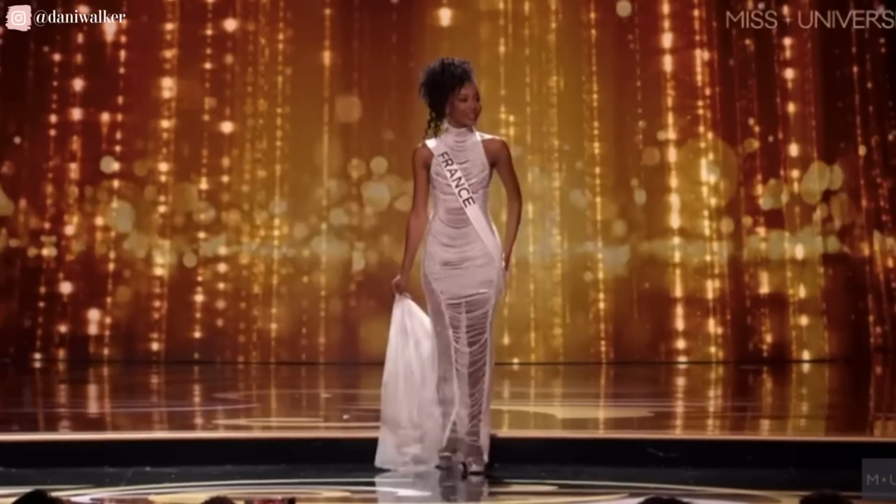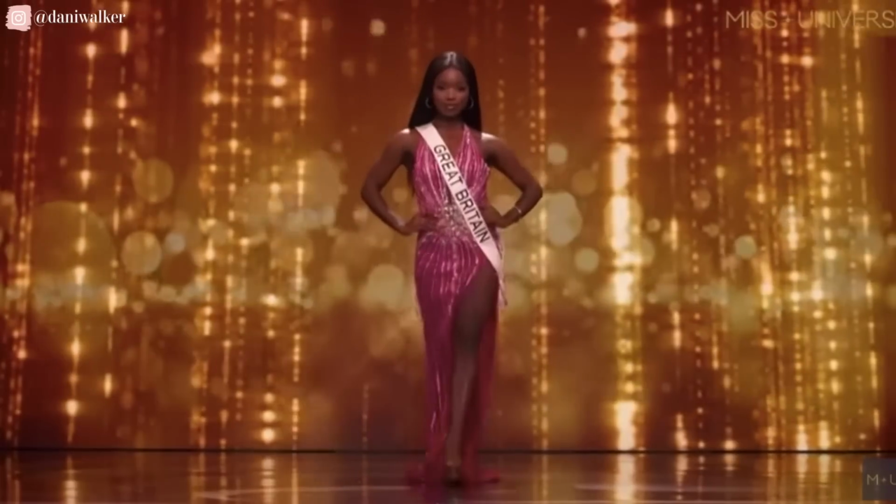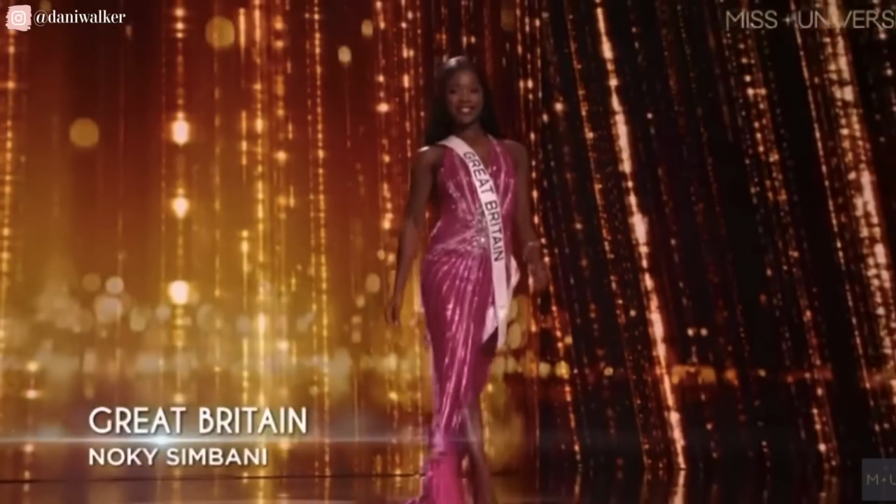She had a solid swimsuit performance. I was really thinking, okay, France, one of the spots. Great Britain, I loved this pink on her. Remember, Pantone color of the year, Viva Magenta. I wouldn't say that this is Viva Magenta really. This is much more of this hot pink, bright pink color, but regardless, loved it.